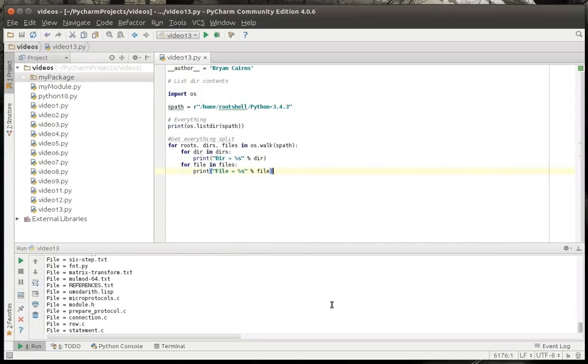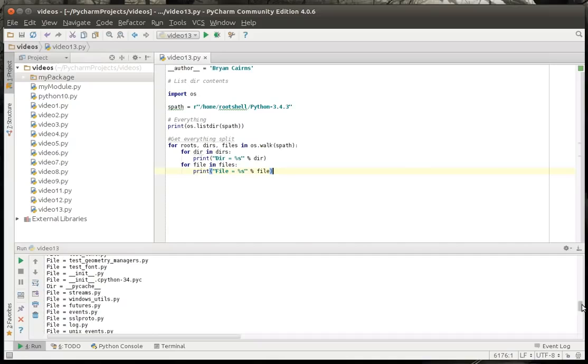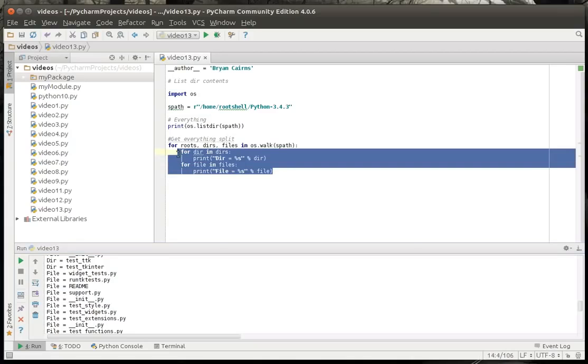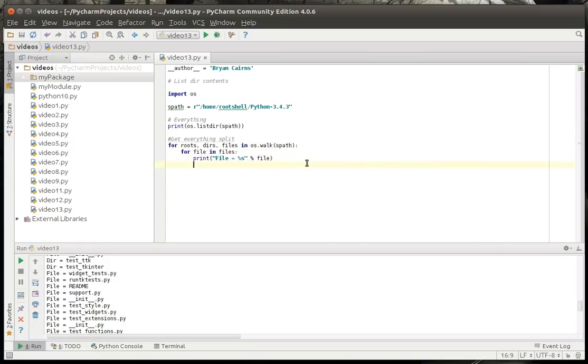Anyways, so let's run that. And kind of whiz by real fast here, but if we scroll up, you can see there's directories in there. So there's a pycache dir, and you know there's test dirs and things of that nature. Now, as interesting as that is, and it's probably done incorrectly, somebody at home has probably already figured that out, we're going to actually comment this out, and I'll show you a much easier way to use the OS walk command.